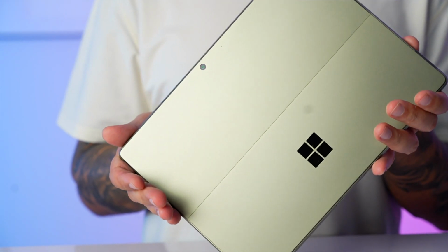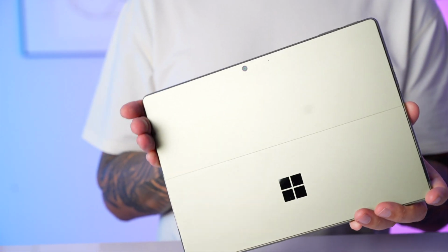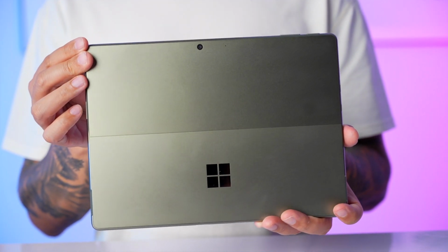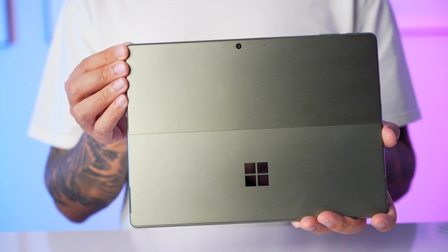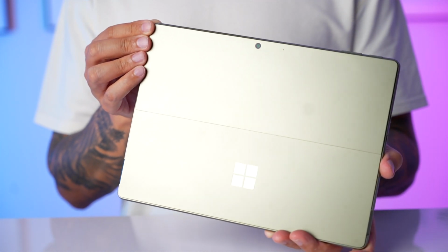The Surface Pro feels glorious, and I mean glorious in my hands. They've chamfered these edges a little bit more, they've softened them, there's no kind of harsh corners. It just feels beautiful. The magnesium feels beautiful. It's balanced, it's a good size. Everything about this makes me want to hold it and use it as my tablet device.